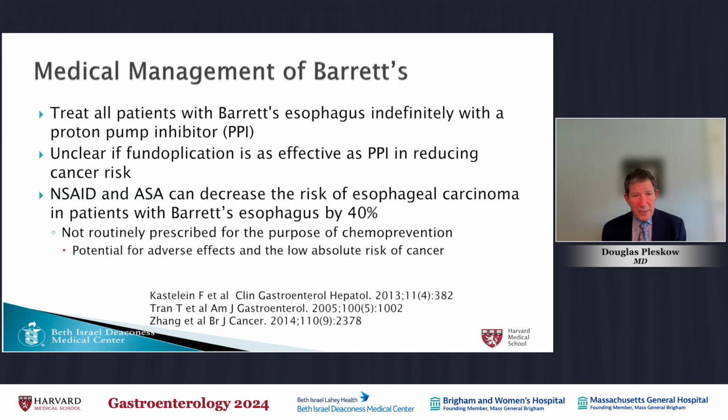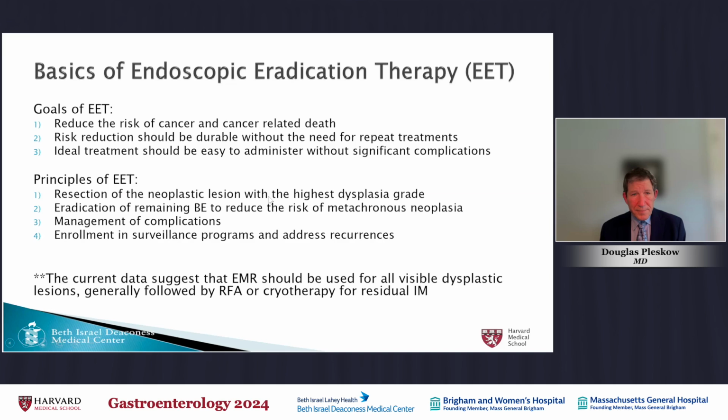The use of aspirin and nonsteroidal anti-inflammatory agents have also been shown to decrease the risk of development of esophageal cancer in patients by up to 40%. But it's really not routinely prescribed for the purpose of chemoprevention due to potential adverse effects.